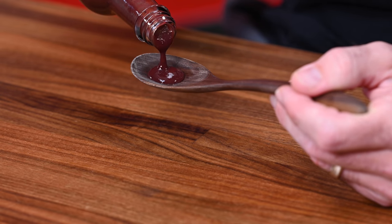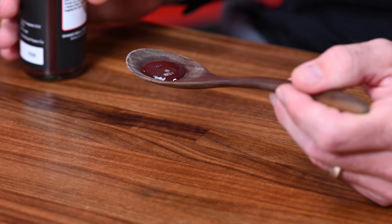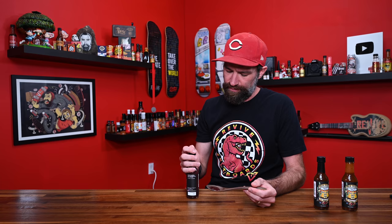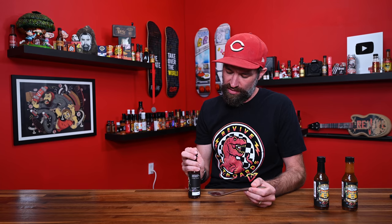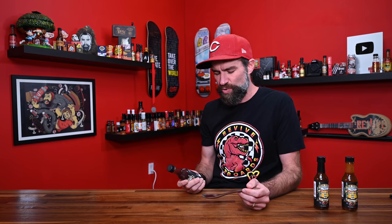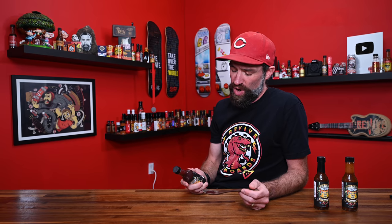I've talked to Zach a lot about the physical body of his sauces. And so he made this a little bit thicker intentionally, I guarantee it. And it kind of needs to, because I feel like the blueberry, it's going to have that jammy quality that you're really kind of looking for and you want.